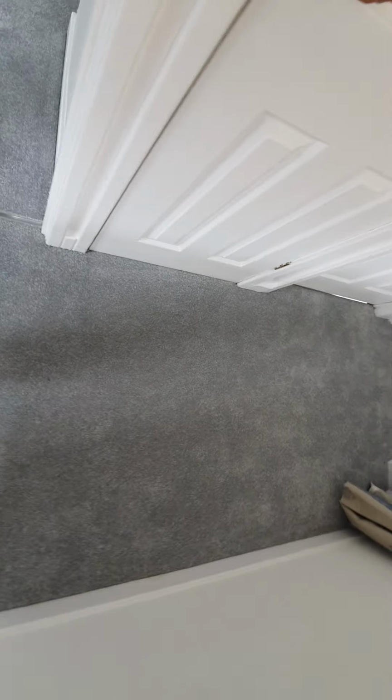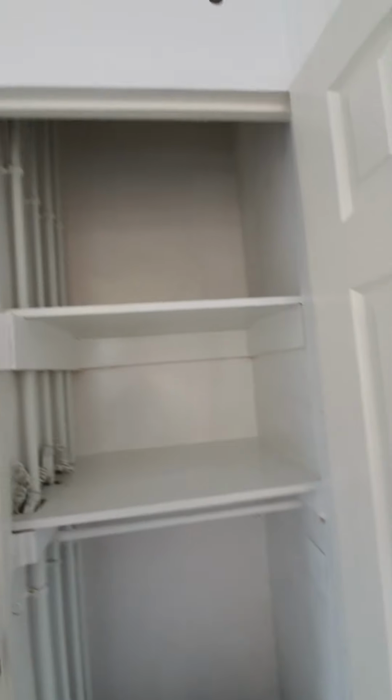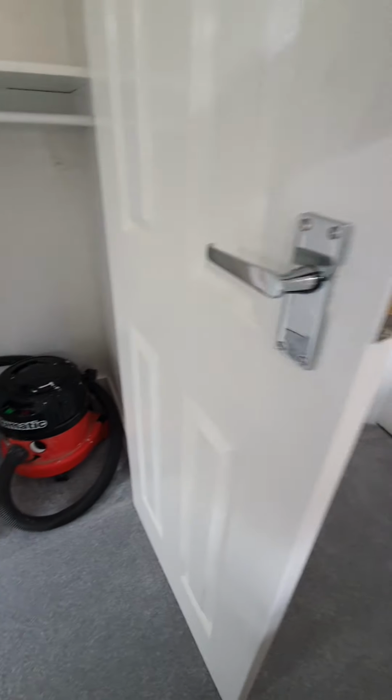Gonna show you the storage area. The door does drag a little bit because obviously the flooring, but it's like an off-white with no dirt, no damage. Just need to confirm if the hoover will stay or be removed. But it's empty inside and all painted.